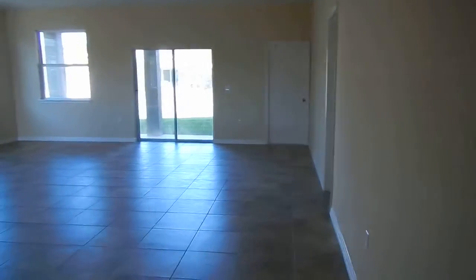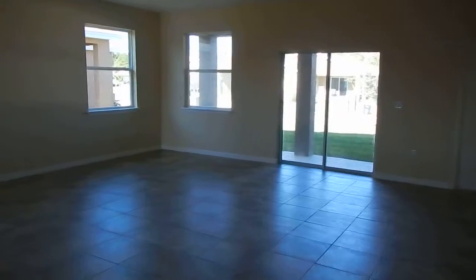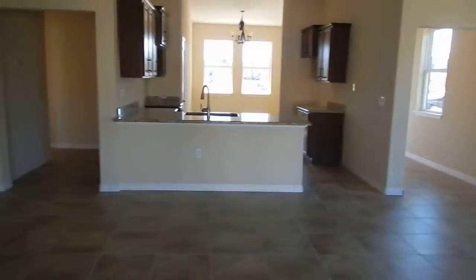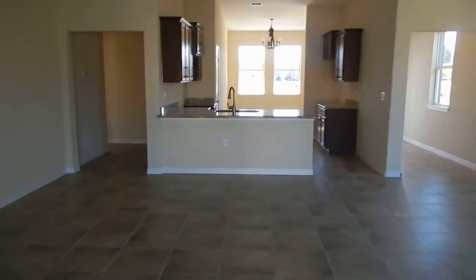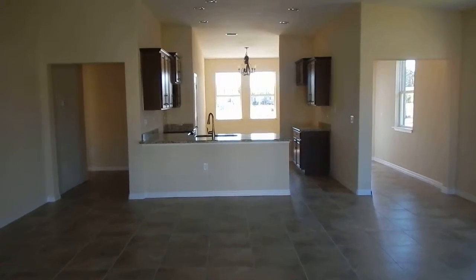There are many options with DR Horton. I can go over those at any time. And I'll show you the great room again real quick. The garage is on the back of the home in this subdivision in Venetian Bay, the only subdivision in Volusia County that actually has the garage in the back. And that's it. We end with the kitchen.